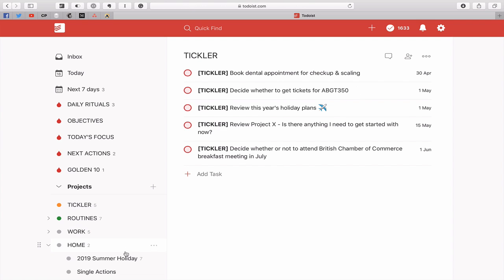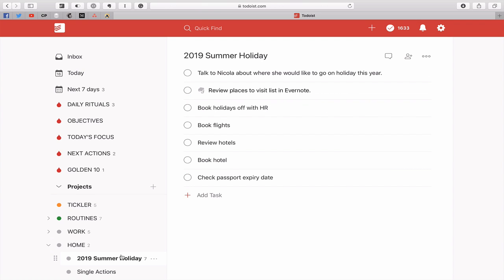But the other way to do it is to move into here. And let's talk to Nicola about where she would like to go on holiday this year. Now, what I could do is, sure, I could actually add that as the next task, and that may or may not be how you want to do it. But what I like to do is add in a task like this. And I just put reminder. So it tells me that this is just a reminder.